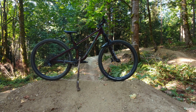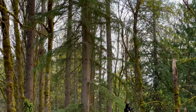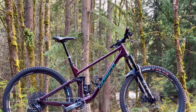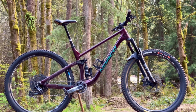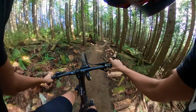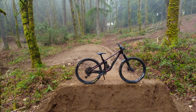The Norco Optic was redesigned for 2021 with a more modern design. I'm a huge fan of the long, sleek frame visual, but let's talk about geometry. The Optic only comes in 29-inch wheel sizes, the one I tested being a medium. With my new sight, it did feel a little on the smaller side, but I know this was an appropriate size for my riding style.